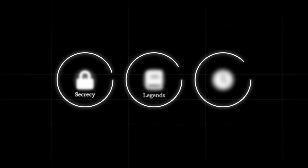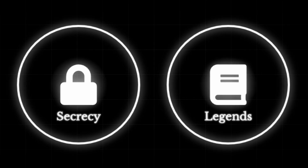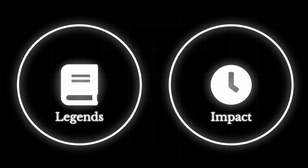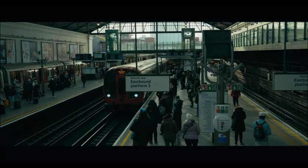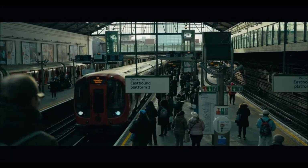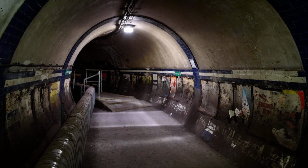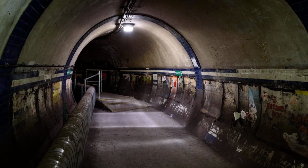Each item earned its place for the scale of its secrecy, the persistence of its legends, or the depth of its impact on history and culture. In the end, the London Underground isn't just a network of trains. It's a living maze of secrets, where history, rumor, and fact intertwine, proving that even the most familiar places can hide the world's greatest enigmas.